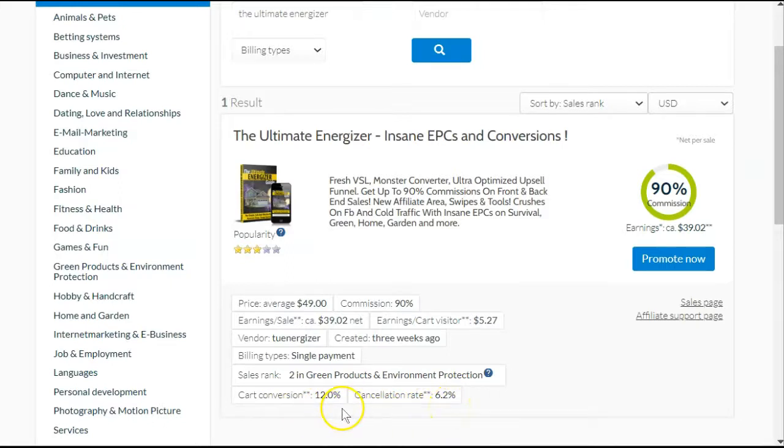These are the kind of metrics that you are looking for with cart conversions and cancellation rates. The cart conversion is almost twice as high as the cancellation rate, so that's a very good sign that you will receive your affiliate commission when you sell this product.